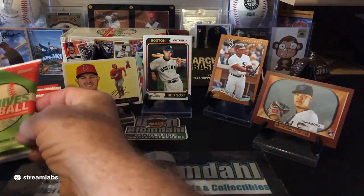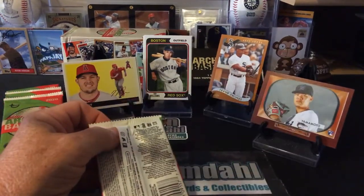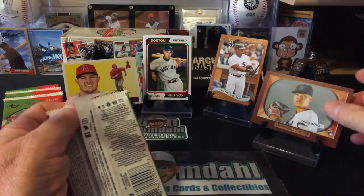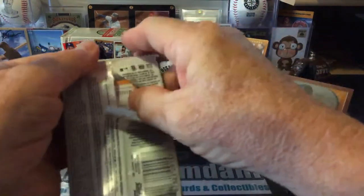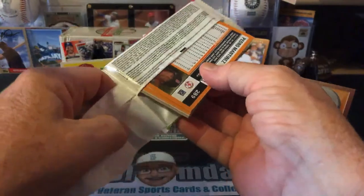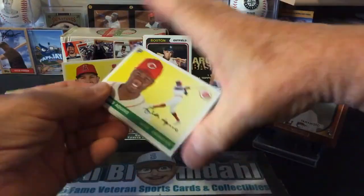Moving on to pack number 3. Nothing late breaking or earth shattering yet. That's kind of weird. Only one insert card so far. But that's okay. Sometimes that could be a good indication. Maybe we'll get a hit. Sure hope so. We'll see what happens here.